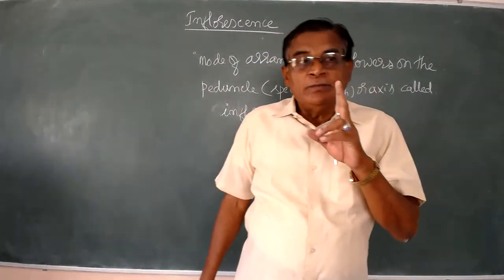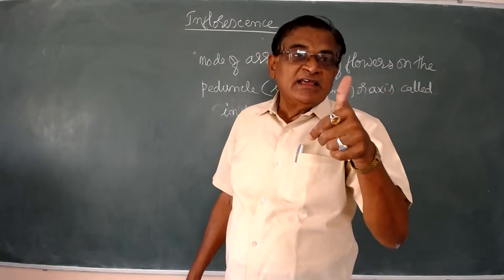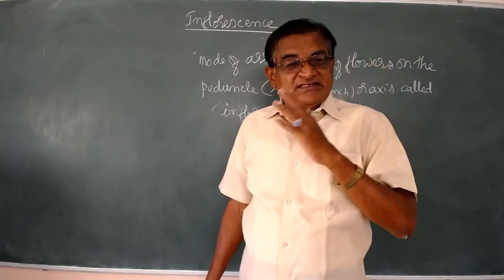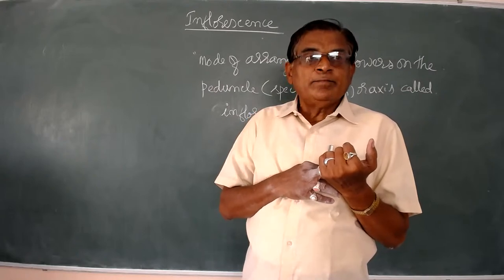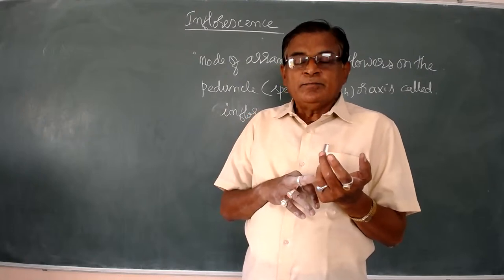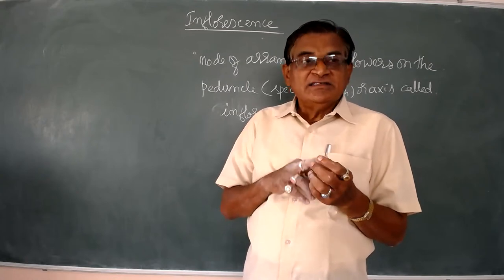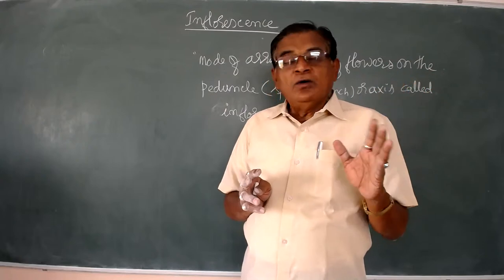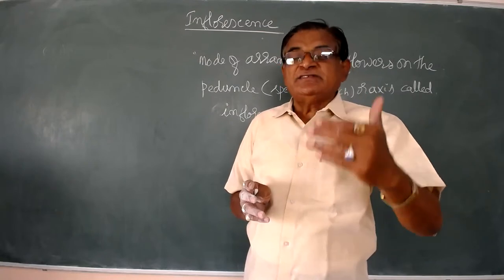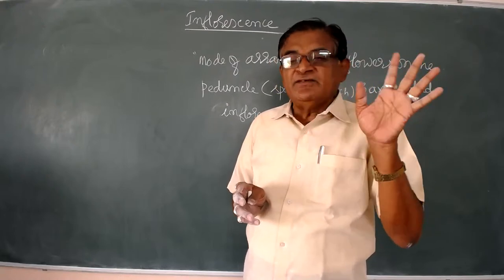See, I already explained to you, each and every plant has to undergo two phases of its life cycle. The first phase is vegetative. In the vegetative phase, the vegetative structures are developed. The vegetative structures are root, stem, branches, leaf. Once the plant enters into vegetative growth, you will find all these structures and different modifications in the vegetative structures.